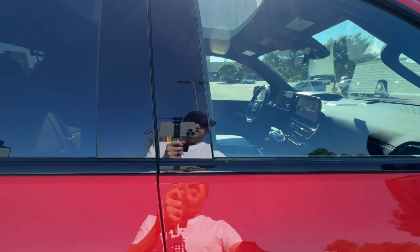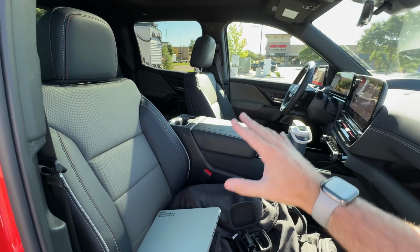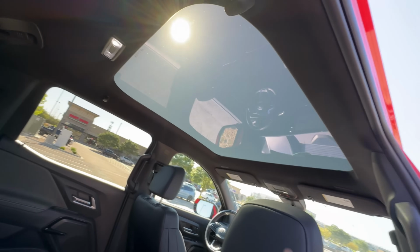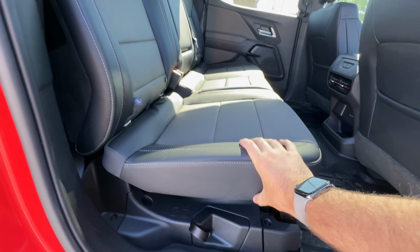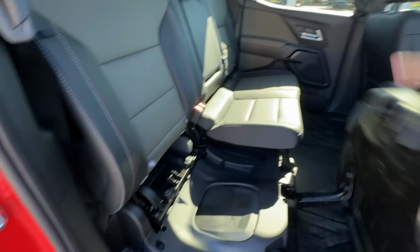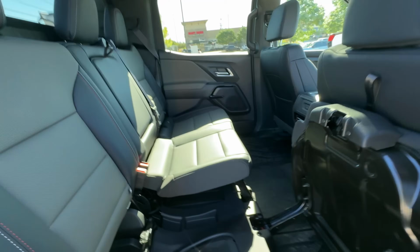Especially for 2 passengers, I'd say the front is fairly comfortable for the 2 occupants. The back, bit compromised. Very spacious, looks nice. The optional panoramic glass roof is nice, but these seats are thin, they're not very comfortable, and I think they're compromised because of the midgate situation. This all folds up, this seat folds down somehow. There we go. So that folds down, the seats all fold down, everything folds away.